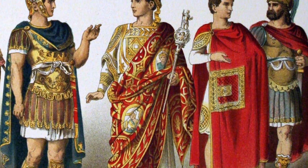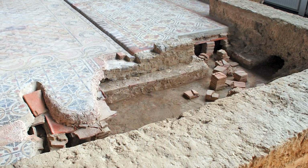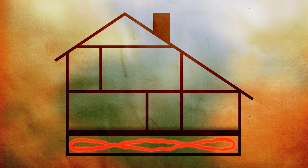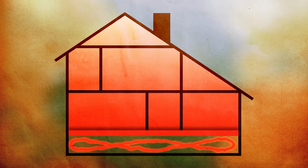The Roman upper class were nothing if not lovers of luxury, and the idea that they could warm their homes without having to fill them with fires clearly had appeal. The hypocaust, as it was called, was a chamber underneath the floor of a building that allowed the passage of hot air or steam, which would heat the tiles above it and provide warmth to the whole room.